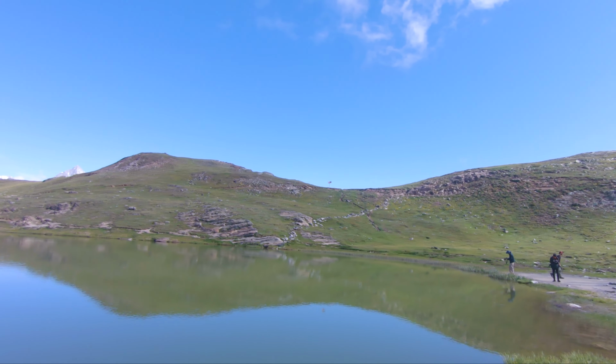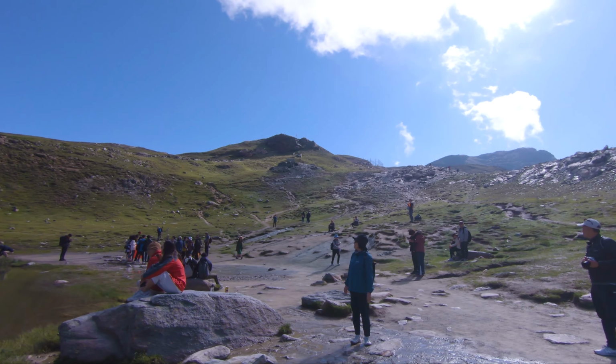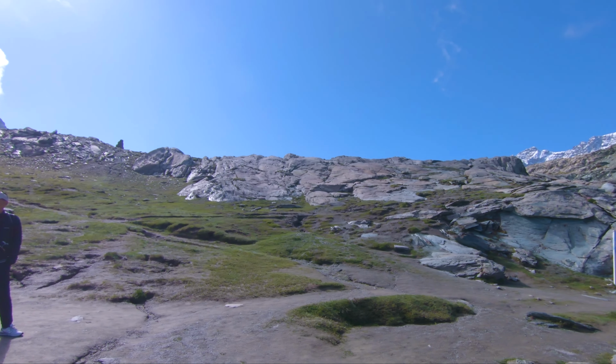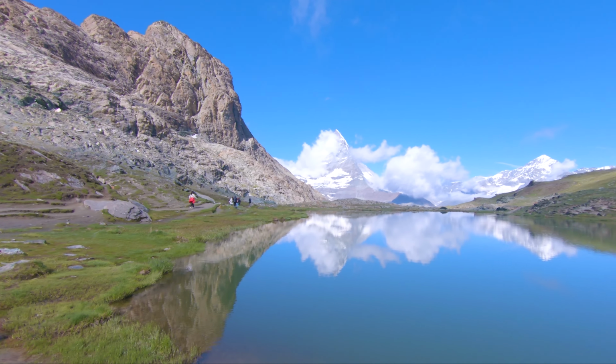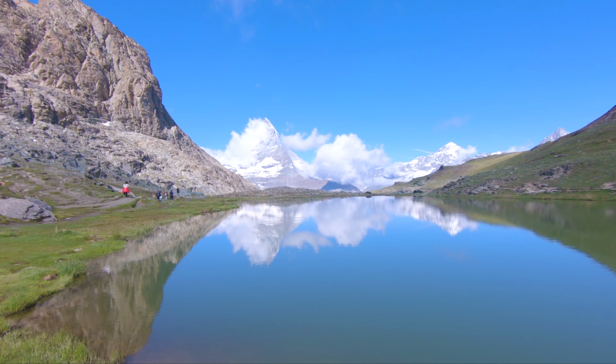Just a spectacular location, though. Probably one of the best places to photograph the Matterhorn from, just because you've got this crystal clear lake, and also to get that glass effect, remember early in the morning is probably your best bet. It just is a spectacular area, though, for the photography of the Matterhorn.